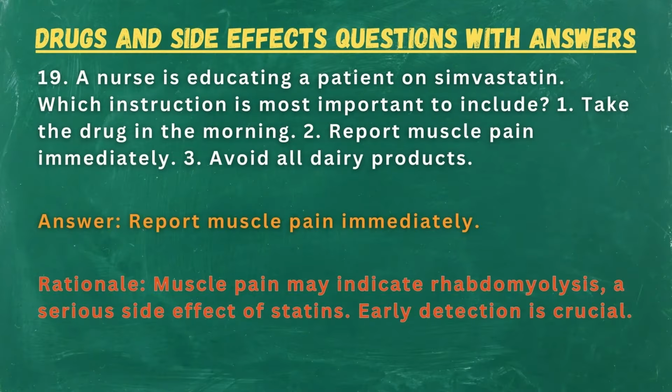19. A nurse is educating a patient on simvastatin. Which instruction is most important to include? 1. Take the drug in the morning. 2. Report muscle pain immediately. 3. Avoid all dairy products. Answer: report muscle pain immediately. Rationale: muscle pain may indicate rhabdomyolysis, a serious side effect of statins. Early detection is crucial.